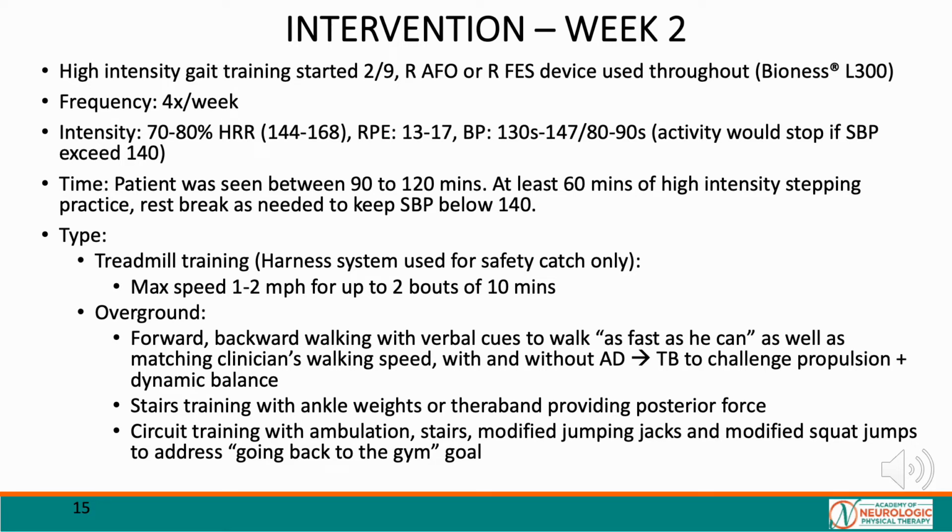This activity was then progressed to use a TheraBand to provide a posterior force to challenge his propulsion and dynamic balance. He also performed stair training with ankle weights to challenge limb advancement, and again a TheraBand to provide posterior force to challenge propulsion. He also did some circuit training in the remaining 30 to 40 minutes with the intention to keep his heart rate elevated and to address his going back to the gym goal.